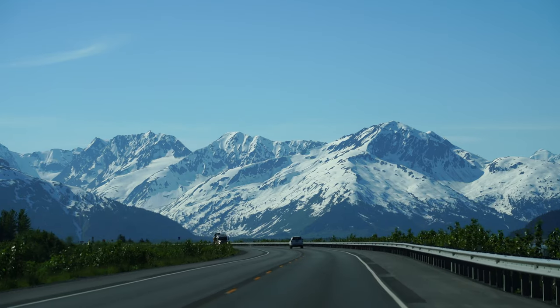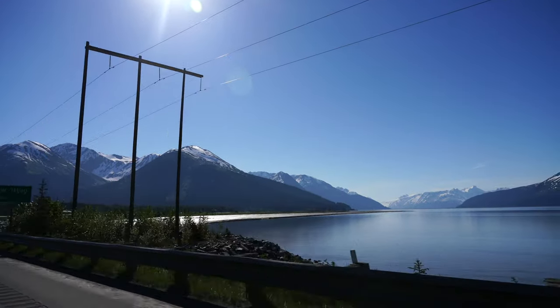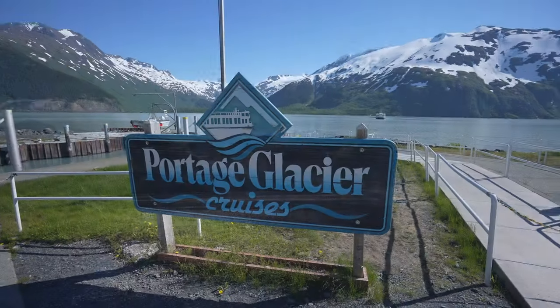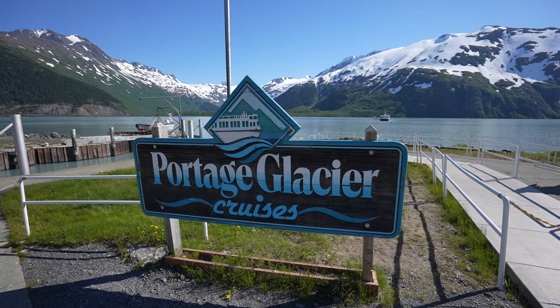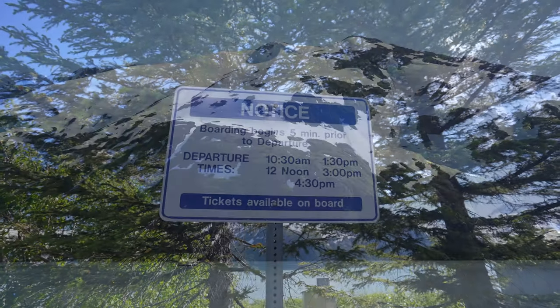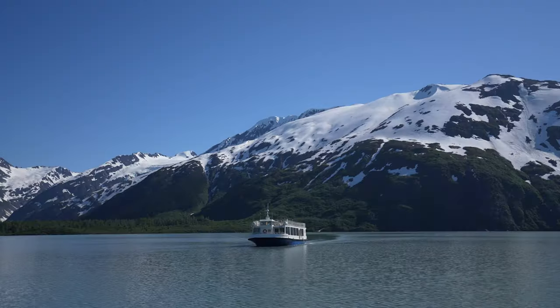The adventure begins by taking the drive towards Seward, which is one of the most beautiful drives I've ever been on. This drive goes along the Turnagain Arm with many different pullouts so you can get views of the water and the mountains all around you. Once you pass the Wildlife Conservation Center, you'll see a turn that'll take you towards Portage Glacier Road. Signs will direct you to where the cruises leave from.